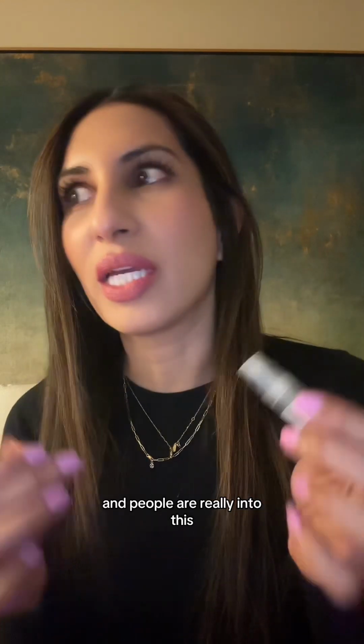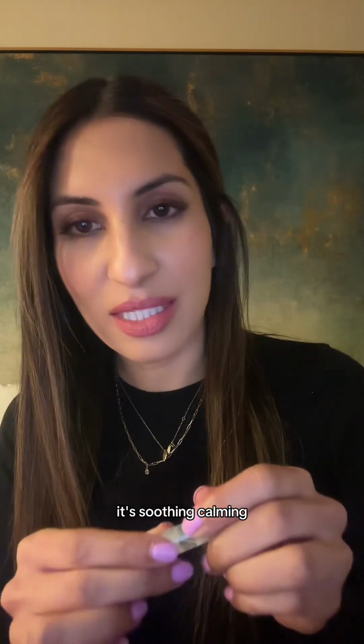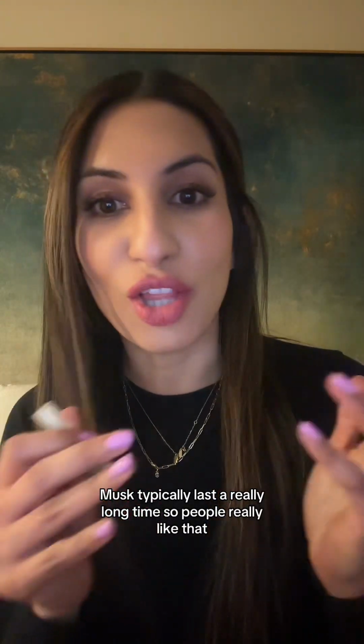It's unisex for those reasons, because musk works well on everybody and pine works well on everybody, and people are really into this feeling of walking through a pine forest, but they also want something that makes them feel fresh, clean, refreshed. And Orpheon is all those things. It's soothing, calming, but it's also very, very clean. Musk typically lasts a really long time, so people really like that.